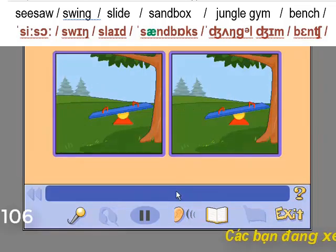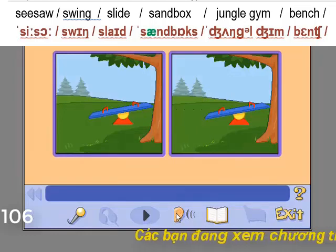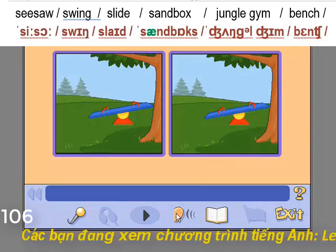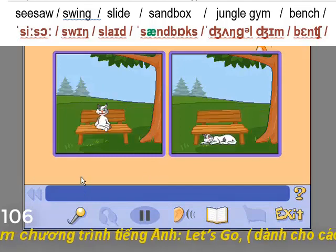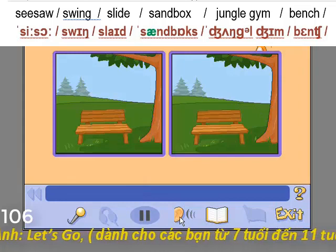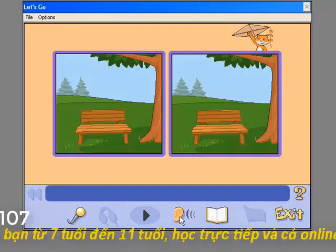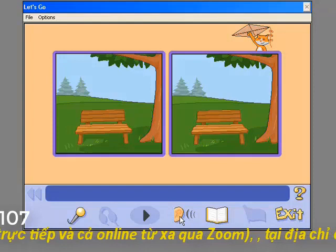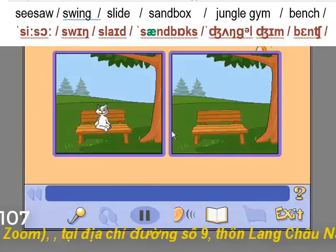They were on the seesaw. She was on the bench.